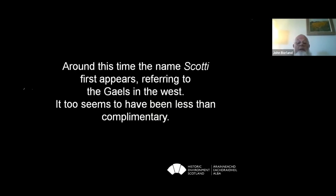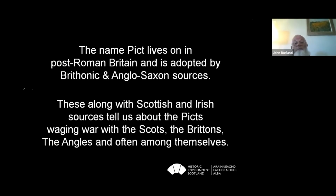It's around this time that the name Scotti or the Scots first appears in references referring to the Gaels in the west of Scotland. And this too seems to have been a less than complimentary name. There are various theories as to where the name originated from and what it meant. Pirate is one possibility, horde another, but again, it seems to be a sort of catch-all term and not a very complimentary one at that. But interestingly, these names as applied to these different peoples seem to stick, they get traction.